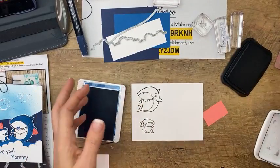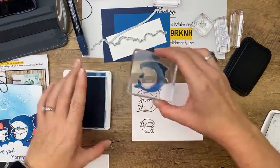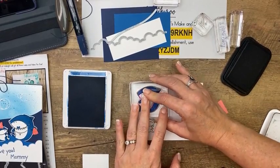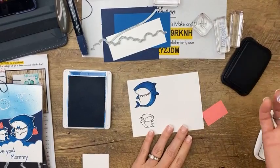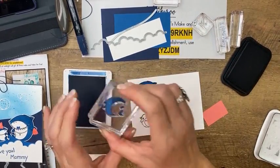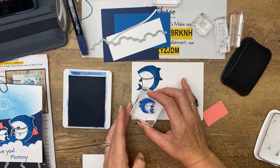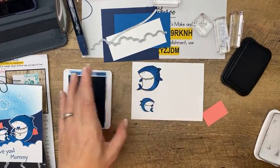Now, my initial go-to when I started making this was blue sharks. And then I thought, by the time I got to my second card, that sharks aren't blue, right? They're gray. Eh, who cares? We're going to have a pink shark by the time we get to the last card. All right, so you've got the outline, and then you've got the fill-in stamp for each one of them. If you didn't want to use a fill-in stamp, you could always use your Stampin' Blends. I find it's pretty easy to line up, but if you have trouble, get out your Stamparatus.